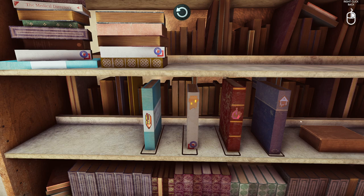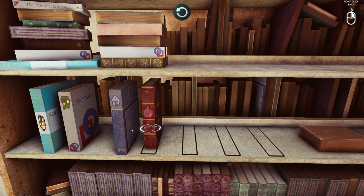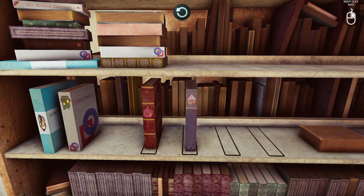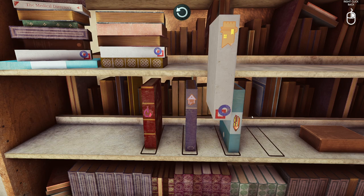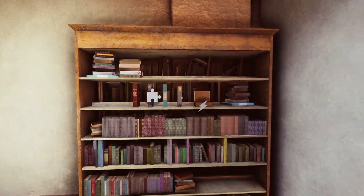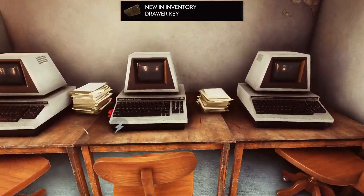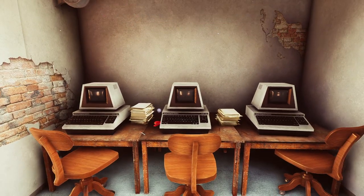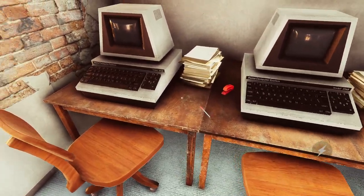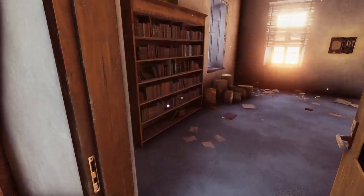Well, that was the order they were in. But maybe we need to arrange it from A, B, C, D. So this was A. And then blue house, colorful. There we go. Got a drawer key. Power to the electronics is off. Okay, that's all we have access to in here that I noticed.